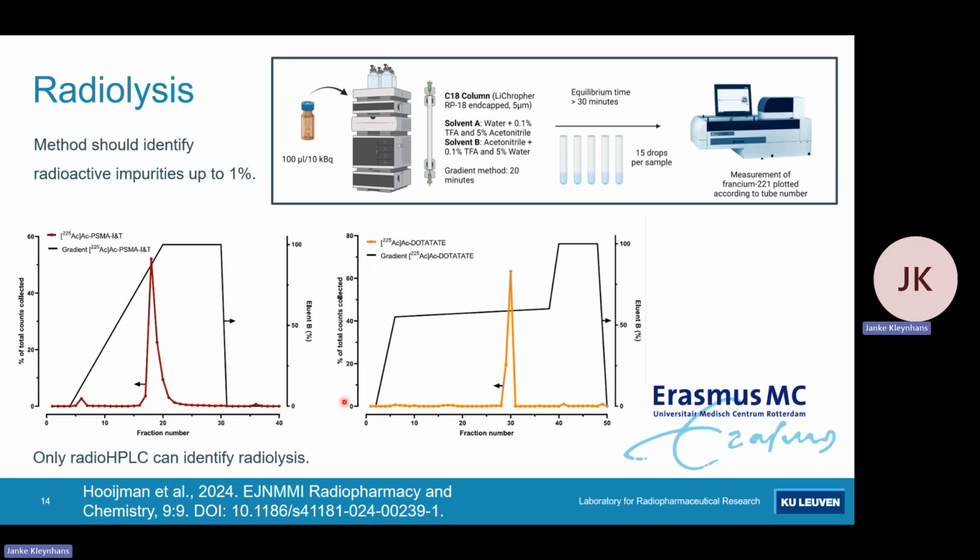Radiolysis is important, like I said, and the method should be able to identify radioactive impurities up to 1%. The group at Erasmus is doing a lot of validation on HPLC methods, and recently they have also been showing that they can accurately measure radiolysis in actinium radiopharmaceuticals. But the HPLC method basically is a collection of fractions.